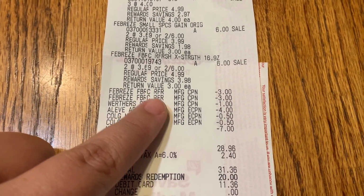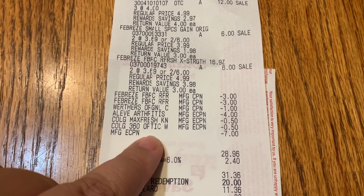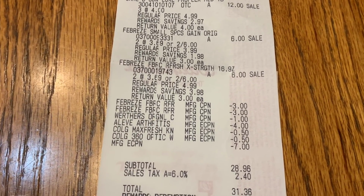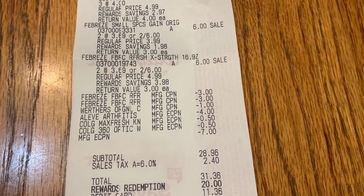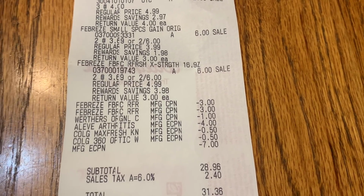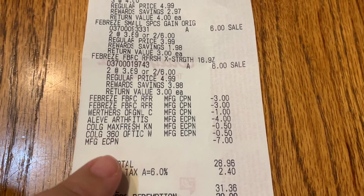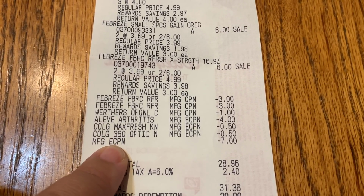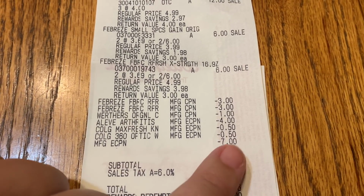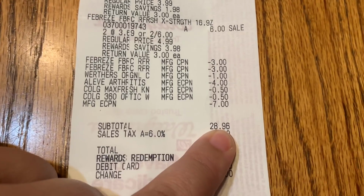Now here is my Febreze paper coupons and my Werther's paper coupon. And I'm noticing here that my Werther's digital coupon did not come off. Not a huge deal, but it does set my total back a dollar, you know. But anyways, then here is my 2 digital Colgate coupons. And then it just shows here a manufacturer e-coupon, and that's $7 for the 7 off 3 coupon. So then my total was $28.96.